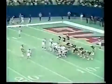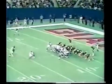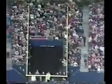Scott Brunner, the holder, number 12, blowing on his hands, getting them ready. Let's see the snap here. The hold will be at the 15-yard line, so it's a 25-yard field goal. Danilo has kicked 6 of his last 7 field goals and 9 for 16 this year. And the kick is up. It is good. With 14 minutes and 46 seconds left in the ball game, the Giants are leading the Packers 24-14.